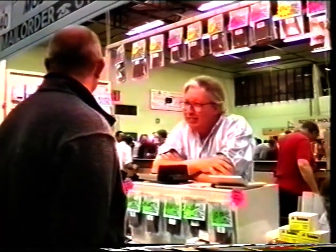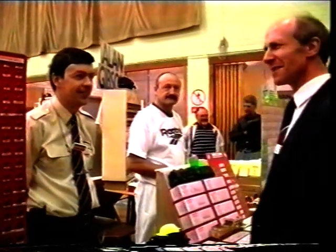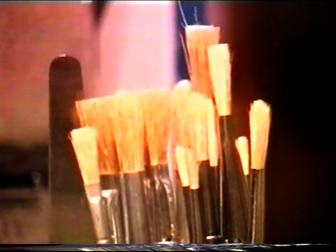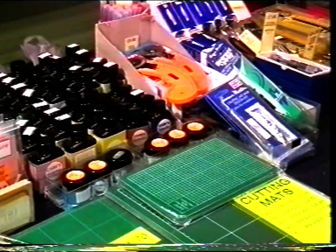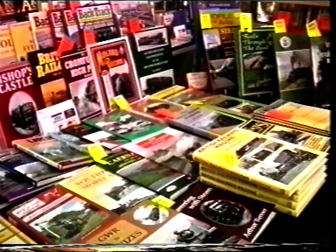Small parts for rolling stock, wheels and loco kits, scenic materials, paint brushes, fluxes and cutting mats, modelling paints, books and magazines.